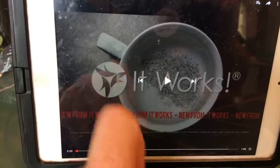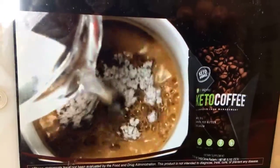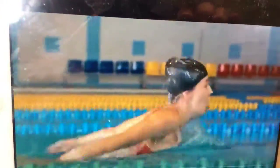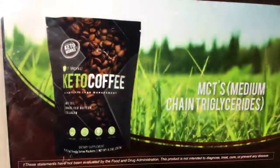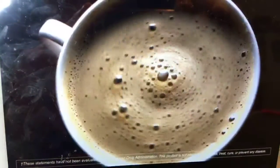New from It Works comes a super drink that is helping America power up and slim down. Keto Coffee is a breakthrough in beverage technology, delivering the power of antioxidant-rich fair trade coffee along with its fat-fighting chlorogenic acid and energizing xanthine to help you fire up your mental focus and boost your energy. Keto Coffee blends coconut MCTs along with grass-fed butter with a touch of Himalayan salt to create the most delicious, satisfying, and nutritious coffee drink ever developed.